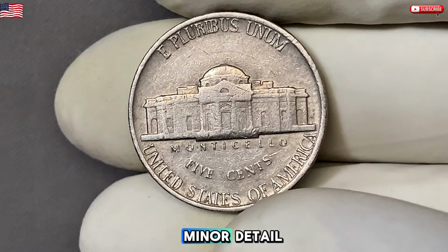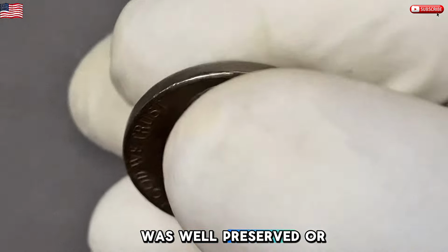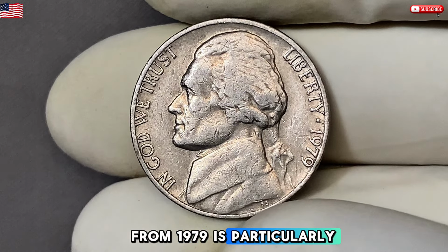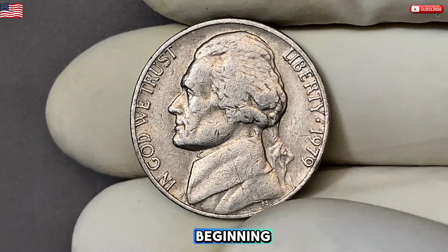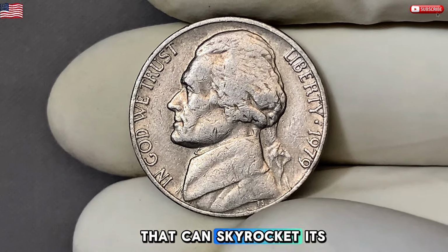This might seem like a minor detail, but it's crucial for collectors because it indicates a strong strike and a coin that was well preserved or struck from fresher dies. The full steps variety from 1979 is particularly prized and commands a premium in the market, but that's just the beginning. The 1979 nickel is also known for a few fascinating mint errors that can skyrocket its value.